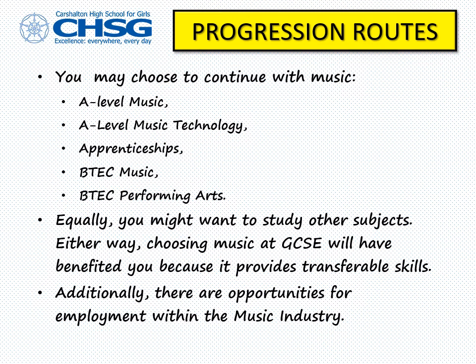You may choose that you want to continue with music. You might want to take A-level music. You might want to take A-level music tech. You might want to go and take BTEC music or performing arts, or go down the route of apprenticeships. But all of these skills will provide you the ability to move on to much greater things.